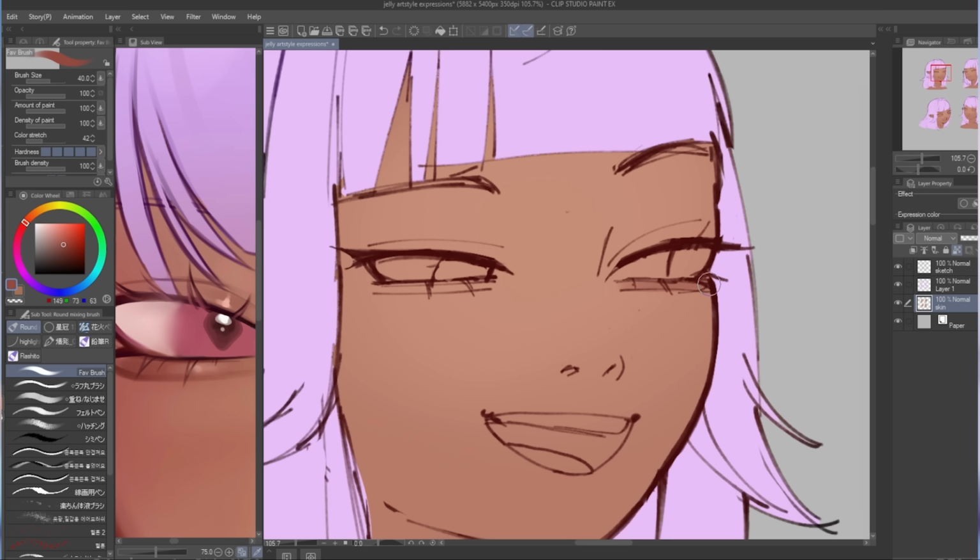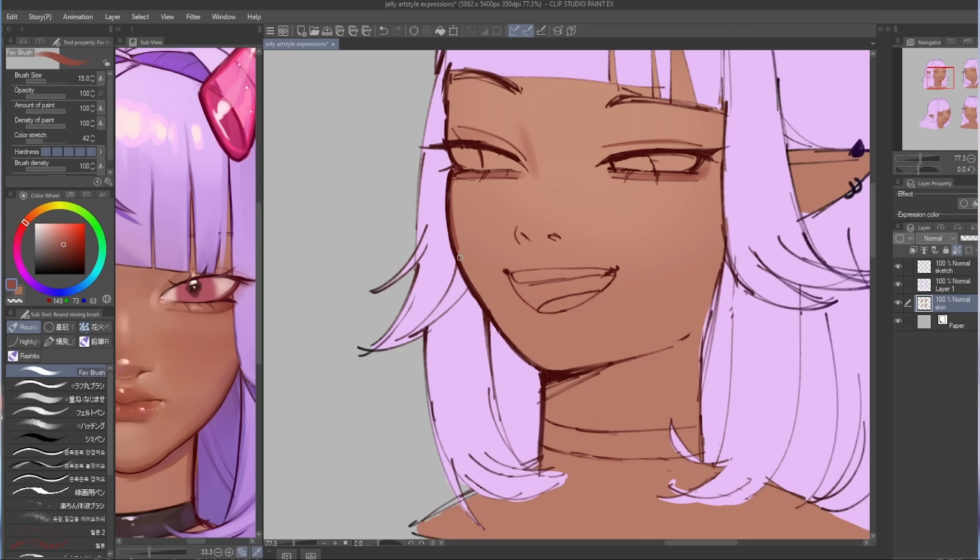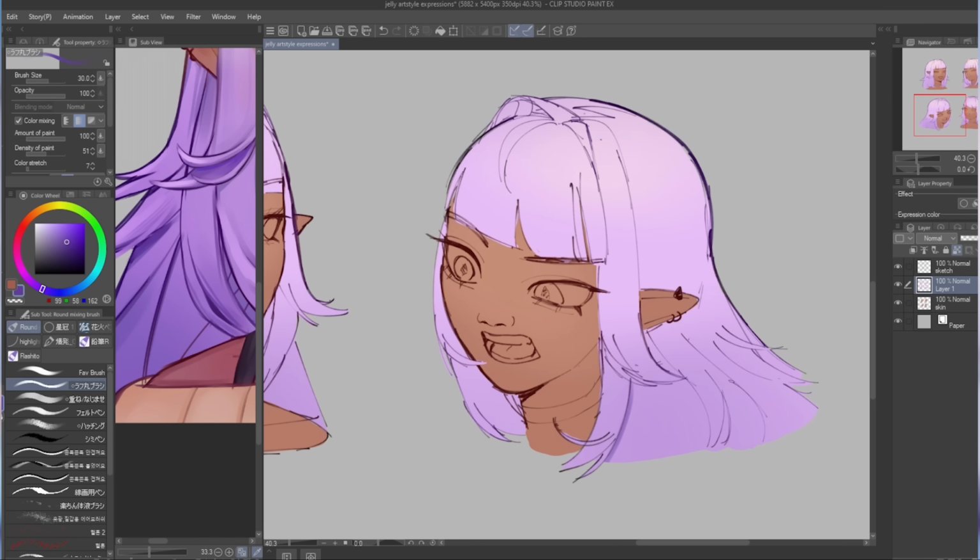For the skin and the hair, I went in with gradients and a bit of light shading in some areas. After that is done, all the layers are then merged together to get right into painting.